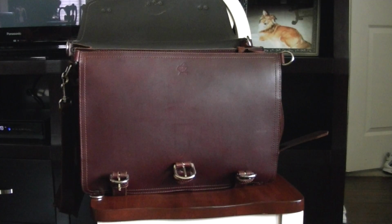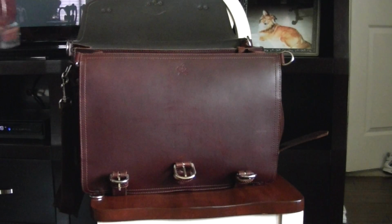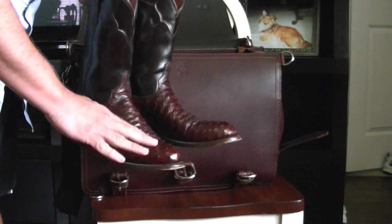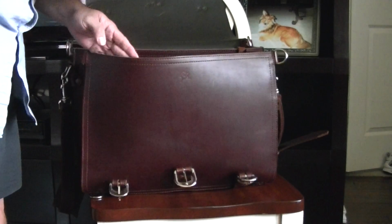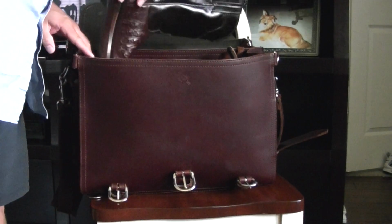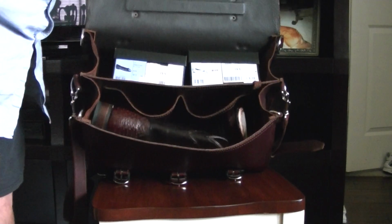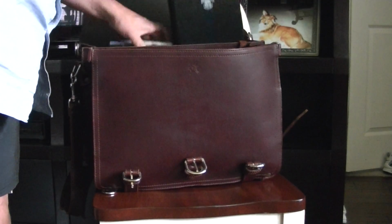And my fondness for leather isn't just exclusive to the Saddleback stuff. I also like boots. These are Lucchese full quill ostrich. They almost match the bag actually. This is called, I believe, a cherry. But these will fit right in the front. So we'll put one facing up and one facing down. And you're ready to travel with your boots. My boots up front, my wife's Chanel shoes in the back. So quite a bit of stuff. So we're going to take that out.